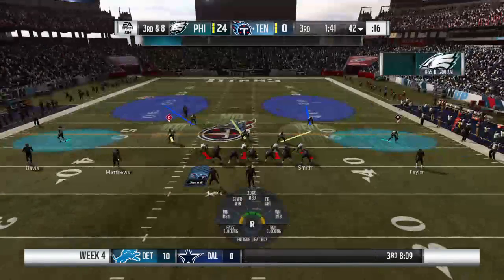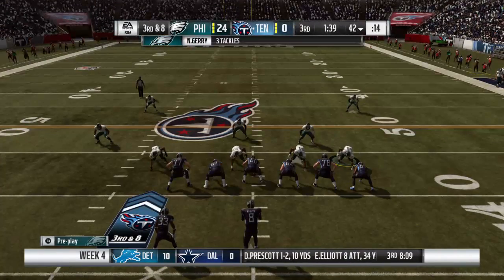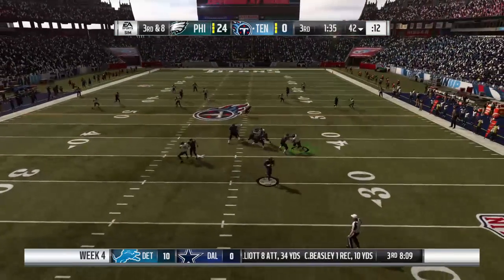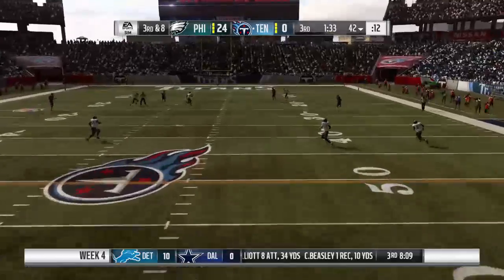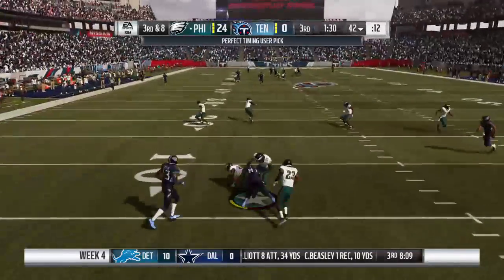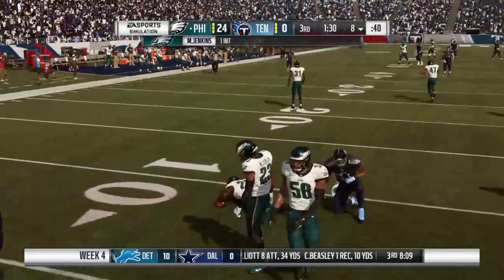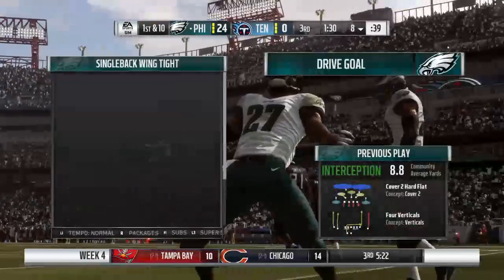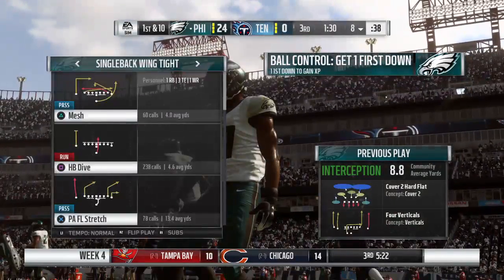I know most of the time when the ball's in the air, you're thinking wide receiver, tight end, but running backs, they can be a big part of any passing offense nowadays. Looking here for Smith downfield. Into double coverage, and it's intercepted. Picked off by Malcolm Jenkins. And a big turnover there as his guys will get the football back.